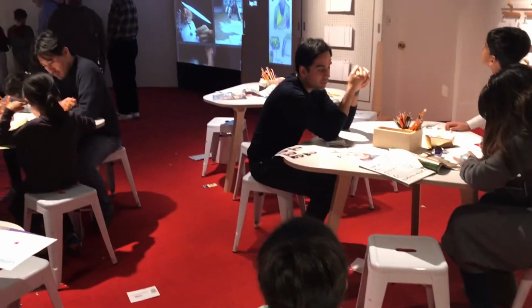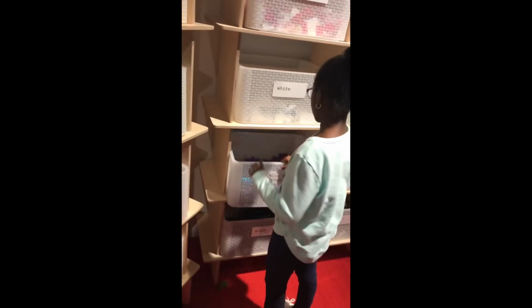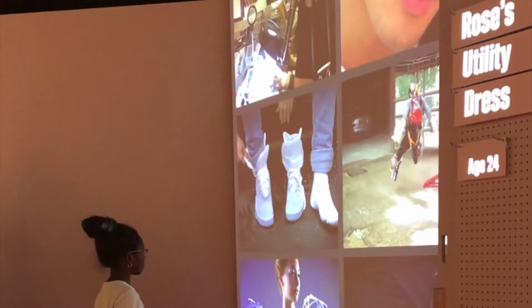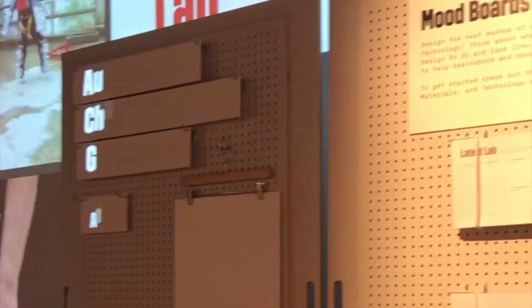I got to draft my own invention. There are all types of colors and patterns. I went with all colors of glitter. Stay tuned for what I came up with. Would it be awesome to play music on an arm tattoo while waiting for your parents' attention?